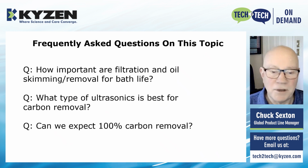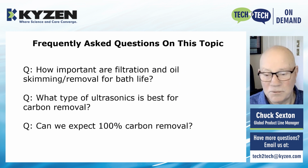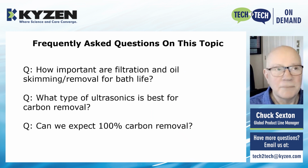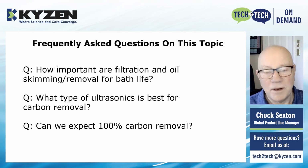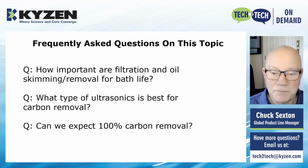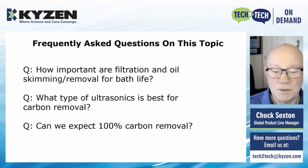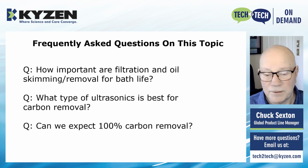What type of ultrasonics is best for carbon removal? We use and are using today both 23 kilohertz and 40 kilohertz. They both work very well. I think the common thinking in the industry is that for larger, heavier parts, the lower frequency might work better. I'm not sure we have data that proves that out, but I will say we're using both frequencies very successfully.